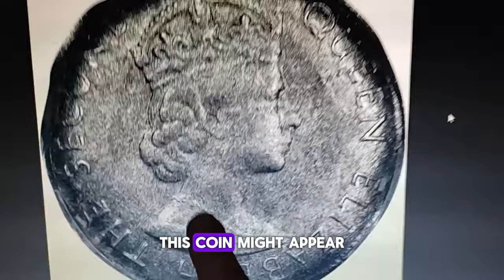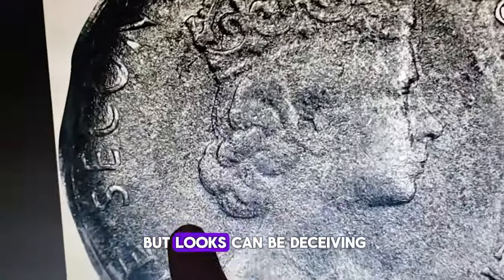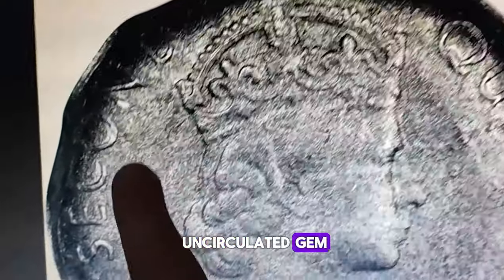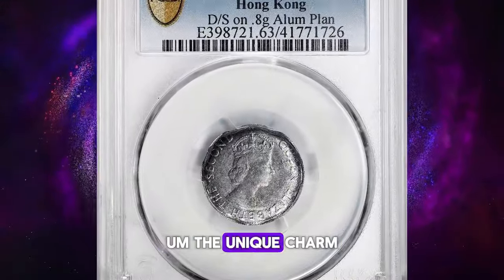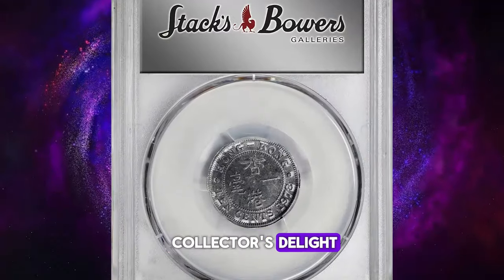At first glance, this coin might appear heavily circulated and perhaps even damaged, but looks can be deceiving. In reality, it's an uncirculated gem graded Mint State 63 by the professional coin grading service, PCGS. The unique charm of this coin is rooted in a production error that makes it a collector's delight.